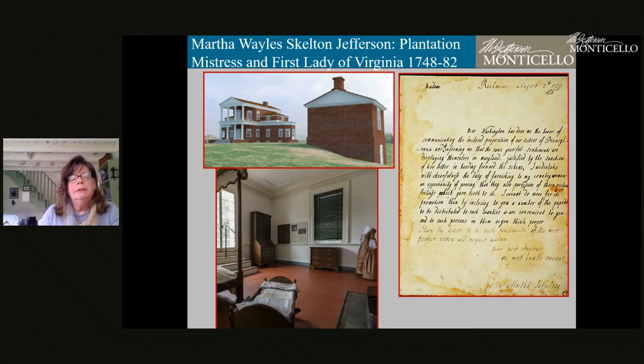It's a freestanding brick building. There was one room above and one room below. And Thomas Jefferson, Martha, and at least a couple of their children lived in this one room. I'd like to point out to anyone who's been an urban dweller, it was akin to living in a studio apartment, very comfortable, very fine living compared to the standard experience for other Virginians at that time.